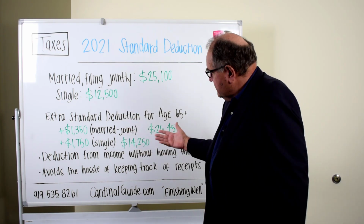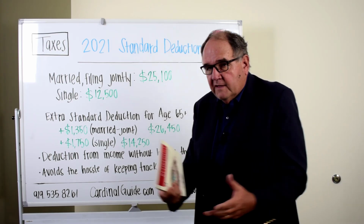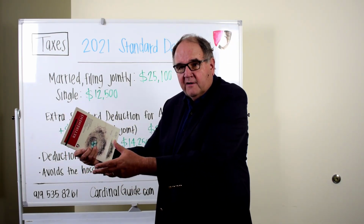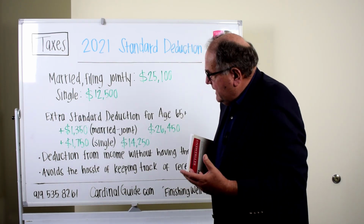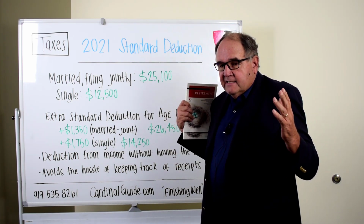And just because we take money out of your IRA doesn't mean we need to spend it. We can just move it over into another account and have it available in a later year for a large expenditure.